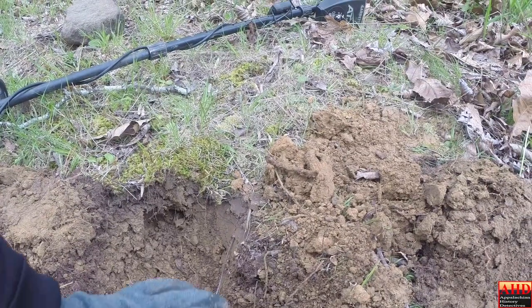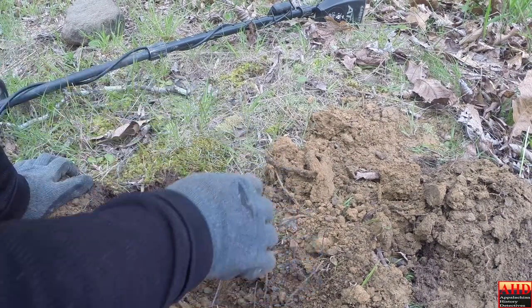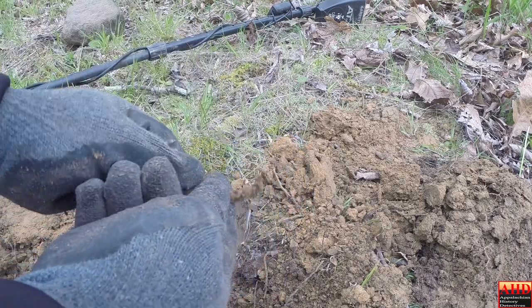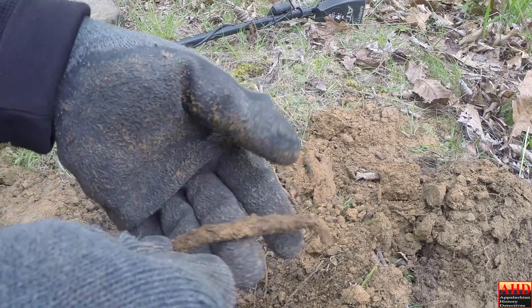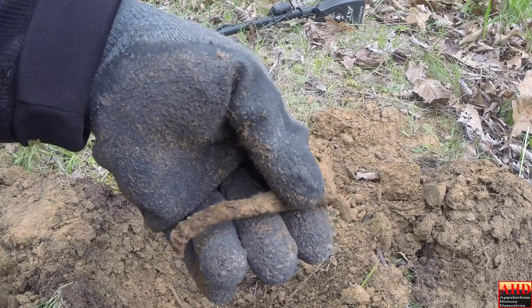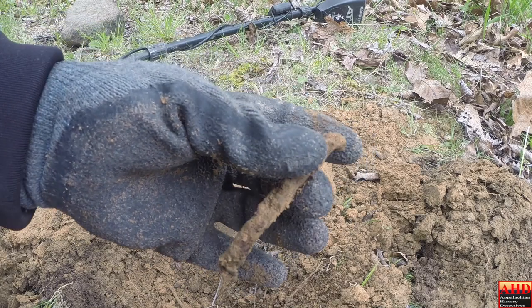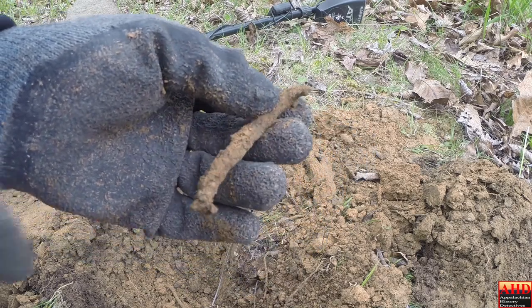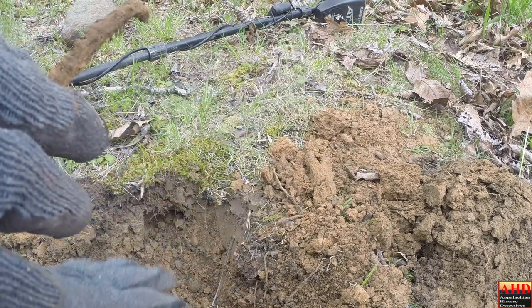Just dug this hole. It's not brass. It's ferrous, but it's a handle. And I think it's a handle from a pot lid. Does that look like maybe a handle from a pot lid? I think it is. I think it's a pot lid. I wonder if we can find the rest of the pot in here.